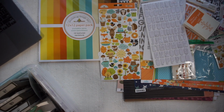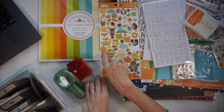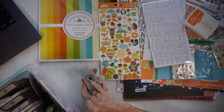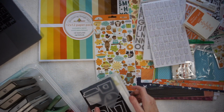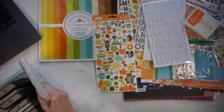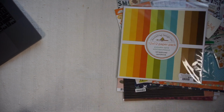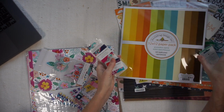So what I thought I would do is possibly create my own embellishments without little smiley faces on them. Anyway, I may use those stickers, but I really don't get those smiley faces. So I'm happy to have them. I don't know what I'll do with them, but anyway. Also, I have that stamp and die set with coffee cups on it. Again, those coffee cup images are on that sticker sheet. I'm actually quite excited about that.